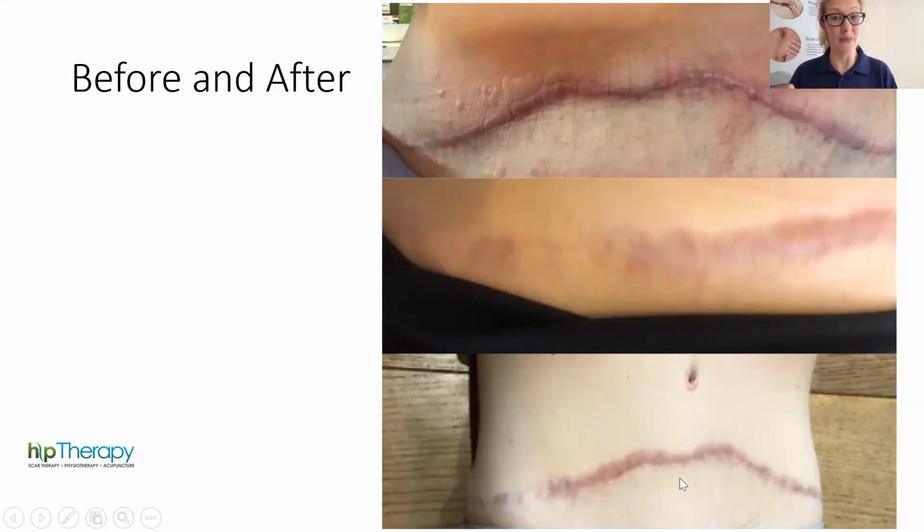Now, I messaged this client to double check that she was okay with me still sharing this information, and she'd been to see her consultants this week, and they were so impressed with the scar and the difference it had made. They were thinking, do we operate? Do we cut out the scar and try again? Huge, big surgeries, which now they're saying, no, let's go hands off. Let's see how the body's changing. And it will be interesting in another couple of weeks to see again how her scar is changing, because it won't stay like this.